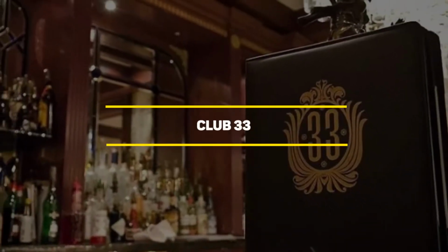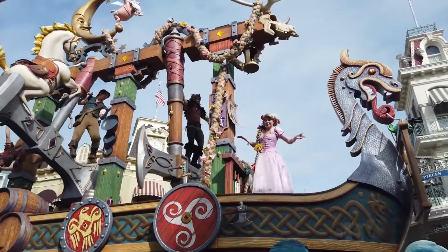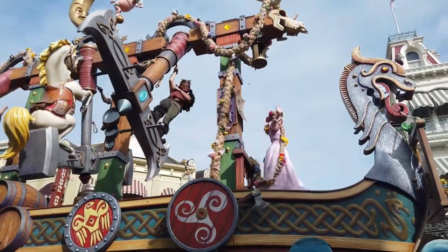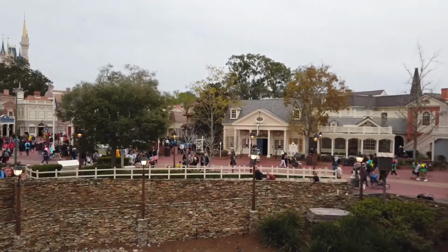Number 6. Club 33. Disneyland was built to be a place for kids. Naturally, you won't find a single drop of alcohol in that place, unless you step inside the hidden and one of the most exclusive places in the world, Club 33.